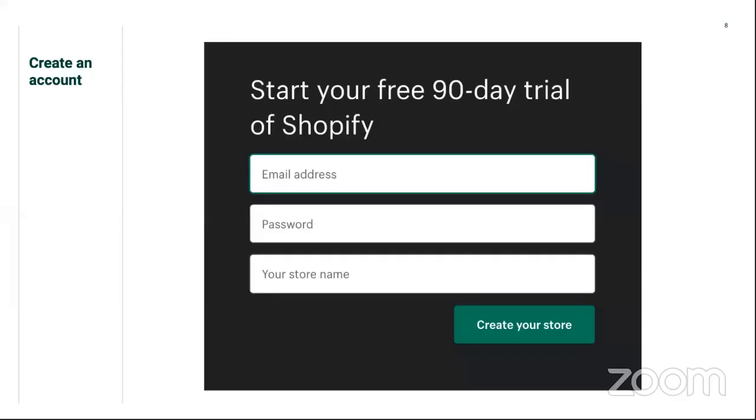Shopify. In terms of actually starting with Shopify, we've got a great offer right now. At the end, I will share a link with how you can get started if you are ready to start a store. We've got a free 90-day trial that you can start today. All you need is your email address and the name of your store. You don't need a credit card to get started. This used to be 14 days, but it's currently a 90-day trial because of the COVID-19 situation.